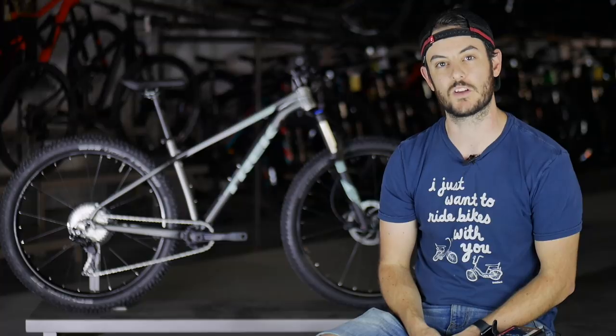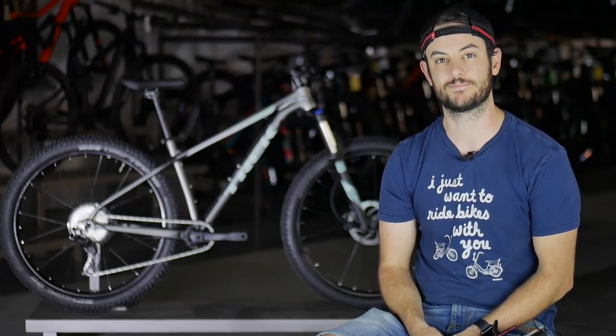It's a new 2018 Roscoe, and I have a lot to say about this bike, so stick around.